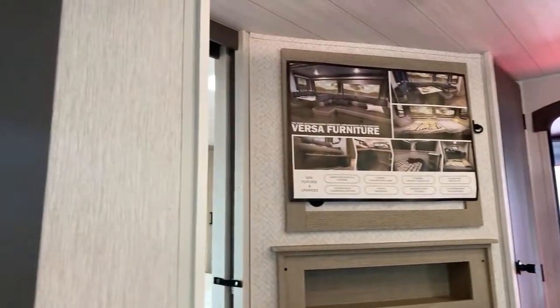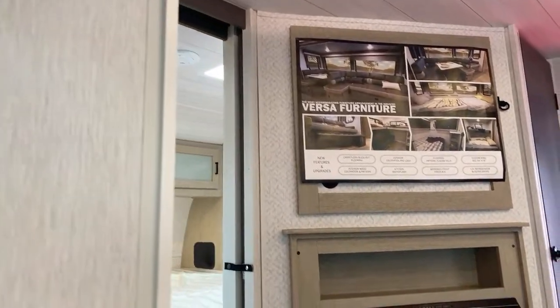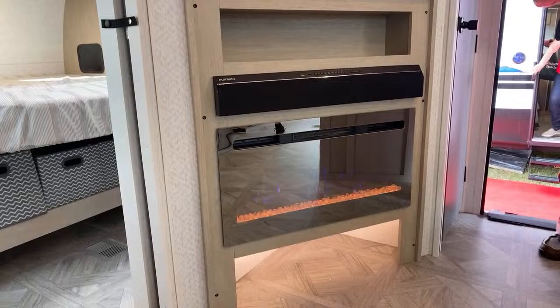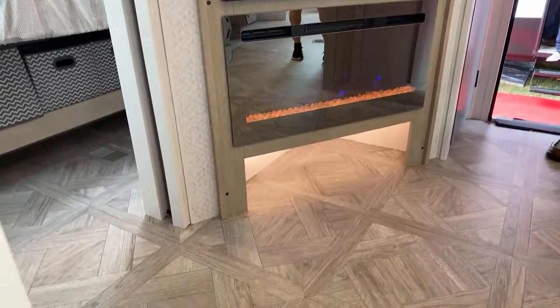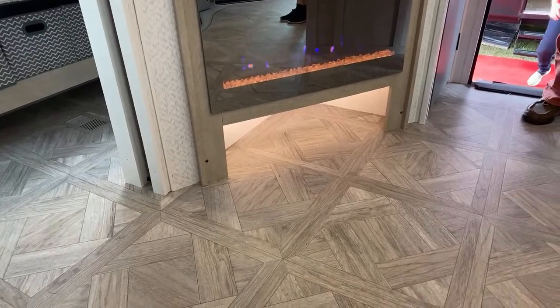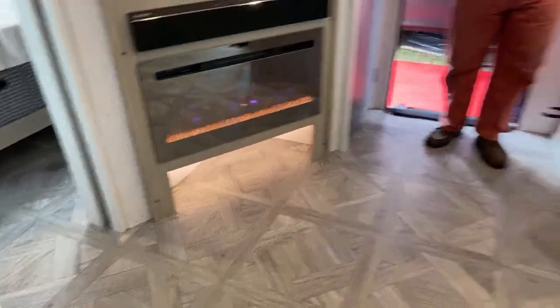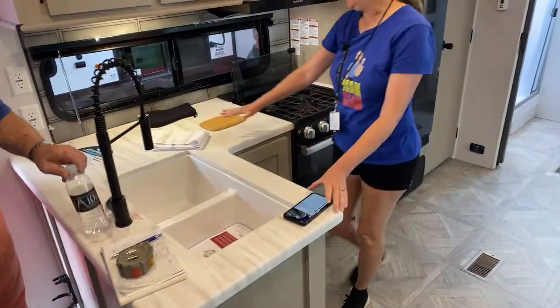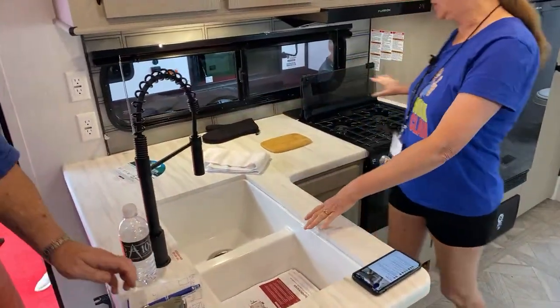Now, diagonally over here from us, that's where your TV would go. And beneath there, you've got a sound bar from Furrion, as well as a nice fireplace. And some place to keep some shoes down there, which is all lit up, so you can see the variety of options you've got down there. And then Lisa, she's standing in the kitchen. We've got some decent countertop space here in the little L-shaped kitchen.